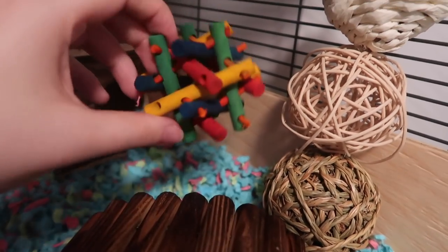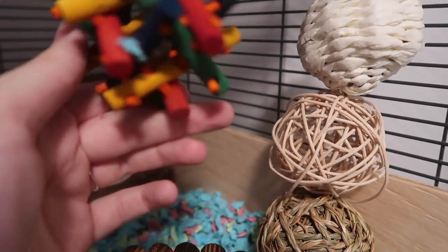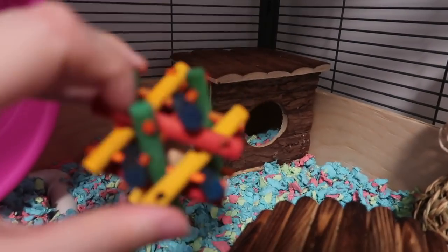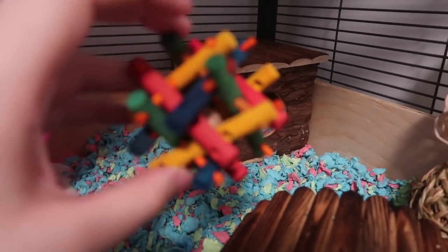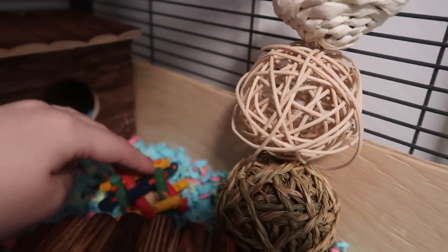And then moving over here, we have a little chew toy. It's just one of these, I think they're called a knot nibbler. He doesn't really use it too much. I find Pumpkin doesn't chew on a lot of things, but I still obviously give him chew toys just in case, because it's always good to give your hamster chew toys. So he has that there.